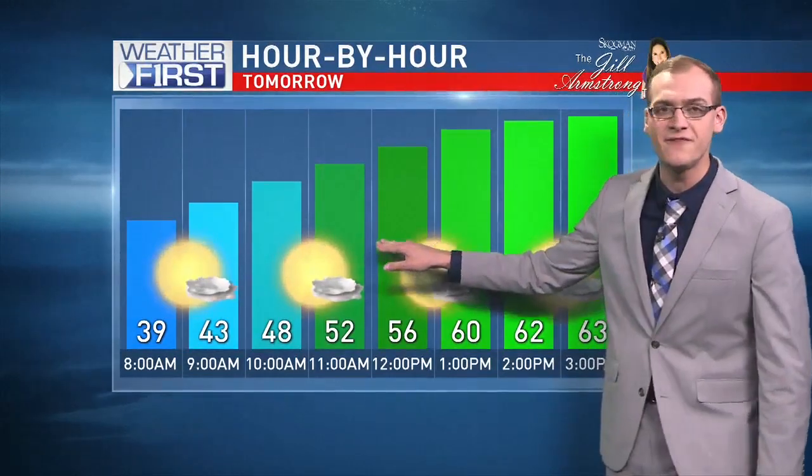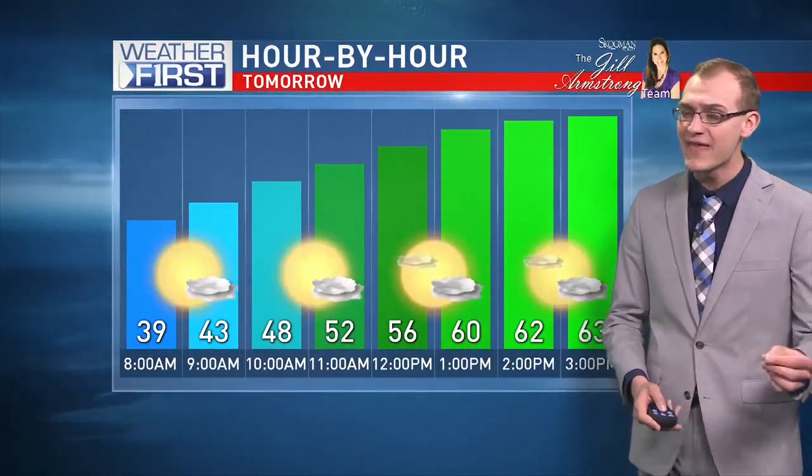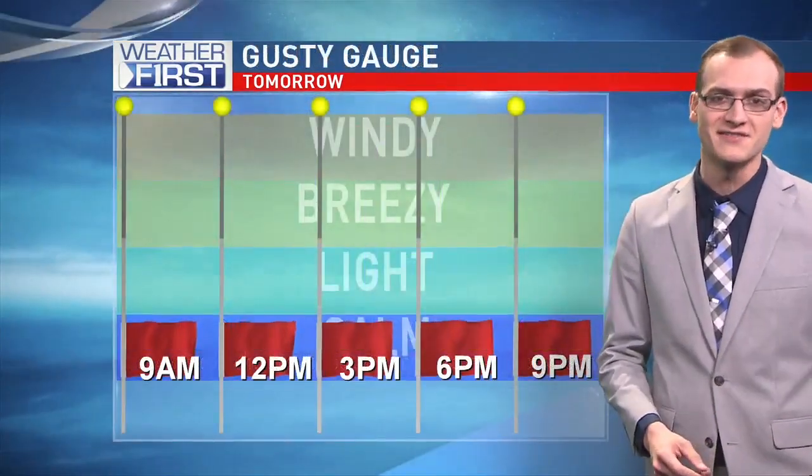So for tomorrow, we're thinking something like this: mid-30s early on, already climbing into the mid-50s by the lunch hour, and then by later tomorrow afternoon, plentiful sunshine and temperatures in the low 60s, probably around 63 degrees or so for your high temperature. That will be the warmest air by far since October.